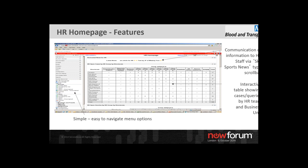And this matrix view of what's going on, what people are talking to us about, and what the progress is on those things. Just that visibility and the navigation in ServiceNow itself as well.